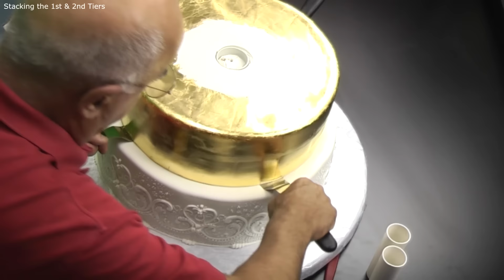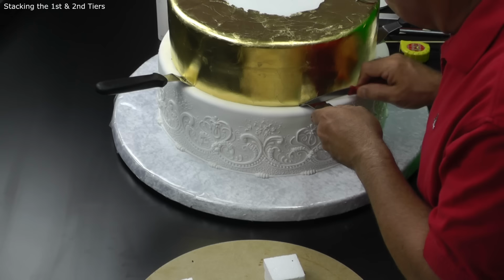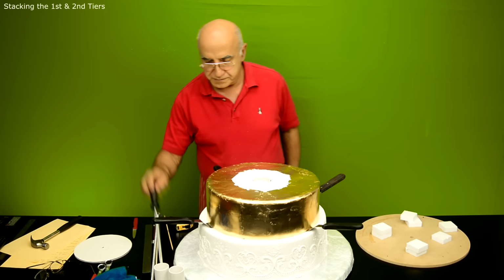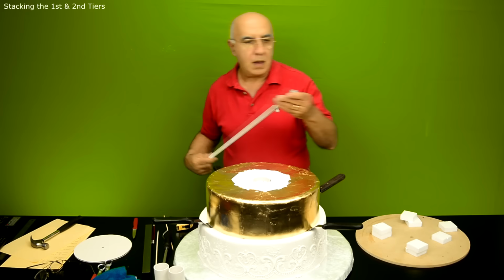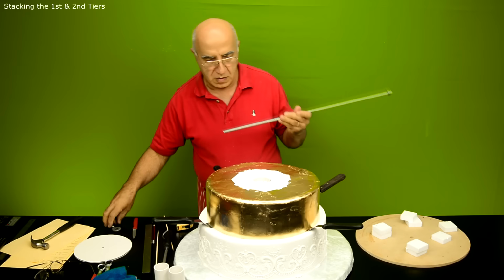Okay, so before I remove that palette knife, what I like to do is just check whether it is in the middle. Can I go inside all the way down and meet the hole underneath? So that's why, this is not long enough, so I'm going to go with this one, take this one out and try to push everything in, and then hopefully we're going to meet the hole.